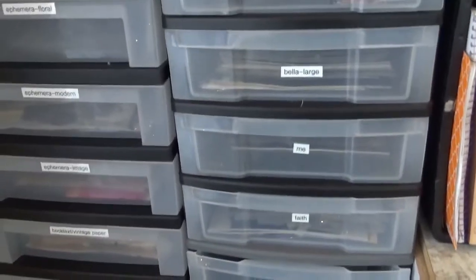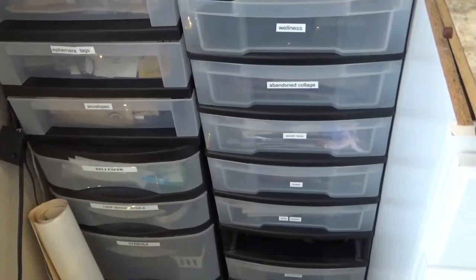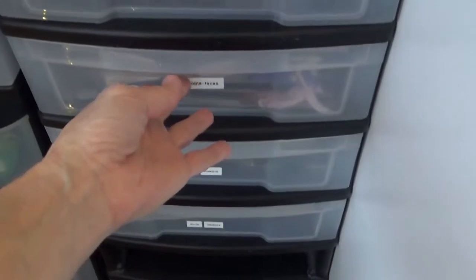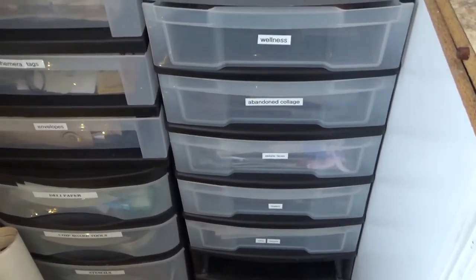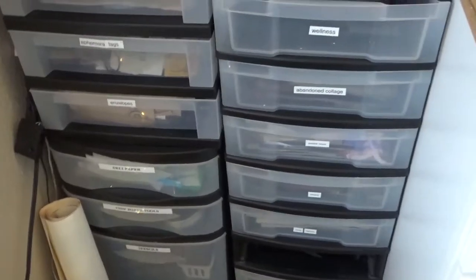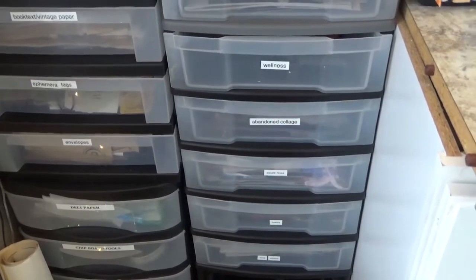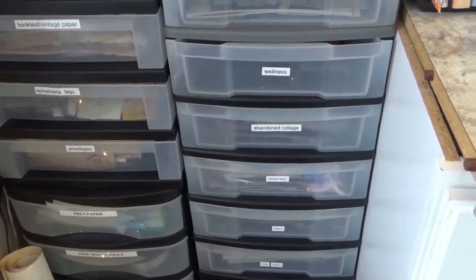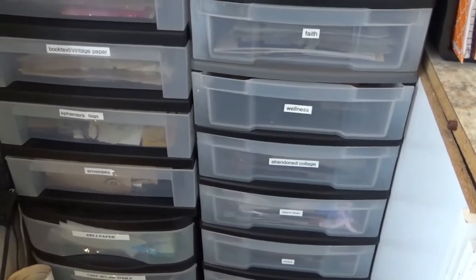So every now and then, and I haven't done this for a while and probably need to do it again, I go through and purge out things that I don't use, especially in my people and faces one. I noticed through the years, as I started doing more and more collage, that I wasn't using the same kind of images as I did when I first started doing magazine collage. So it was good to go through, because it was getting full.